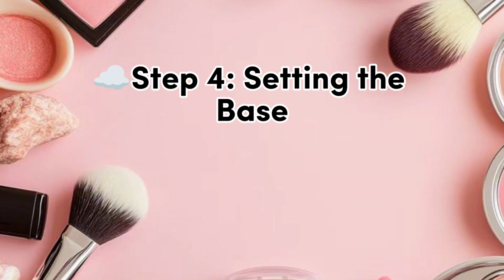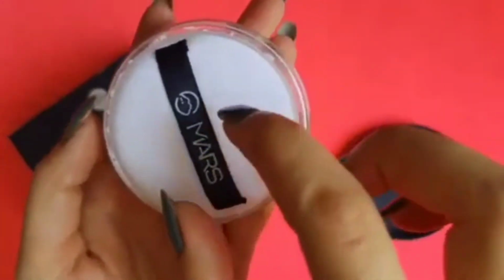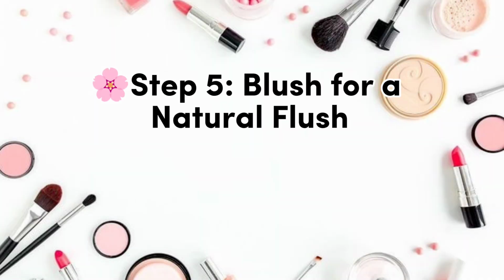Step 4. Setting the base. Set everything lightly using the Mars Trend Setting Compact Powder, only on the T-zone to keep the natural skin peeking through. Step 5. Blush for a natural flush.